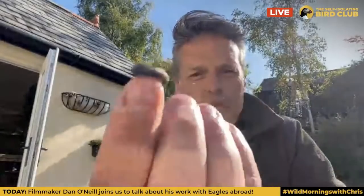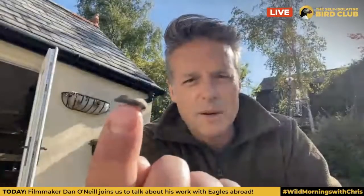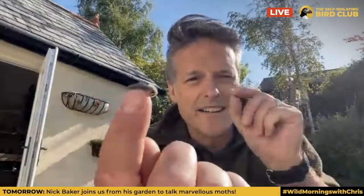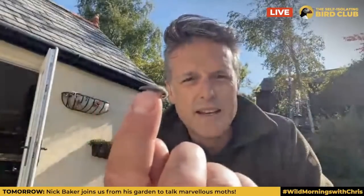He's not very well, actually. I've got a muslin moth, okay? So it's a little grey one. It's quite beautiful, but obviously its beauty isn't really going to translate very well through a tiny little lens on my phone and via the internet to your screens.